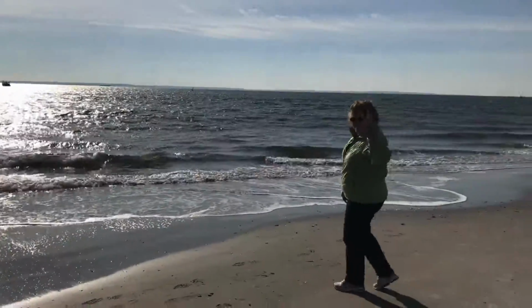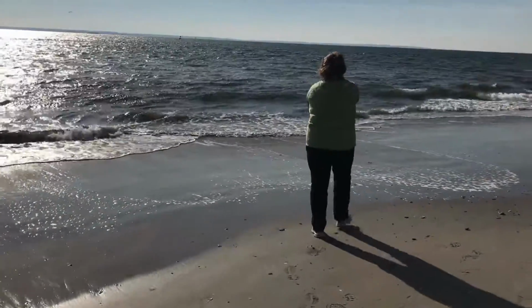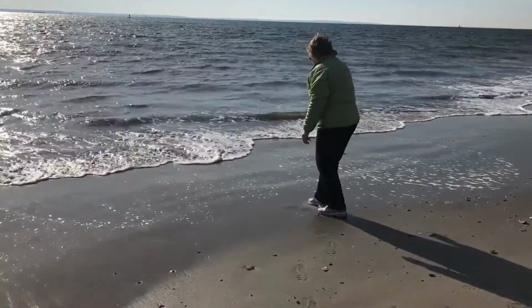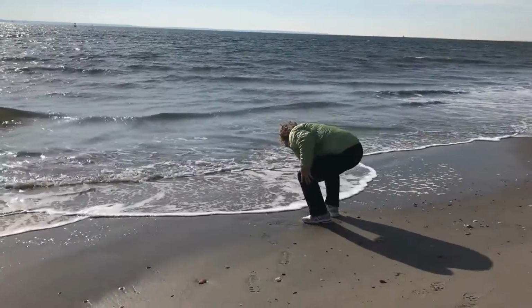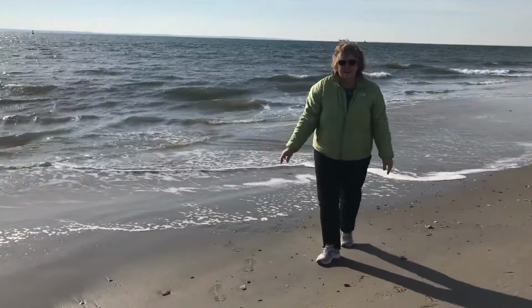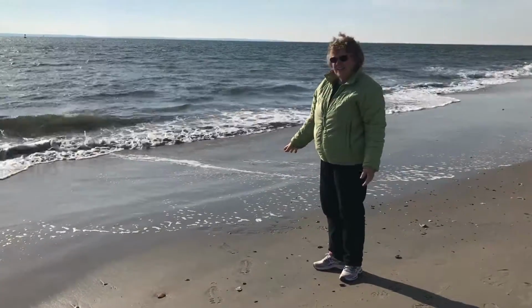Jump in the water for us. Go, Oma, go. Well, take your clothes off. It'll be all right. It's not that cold. It could be colder. Well, then jump in.